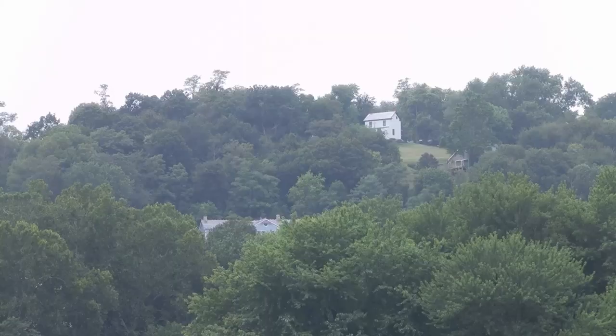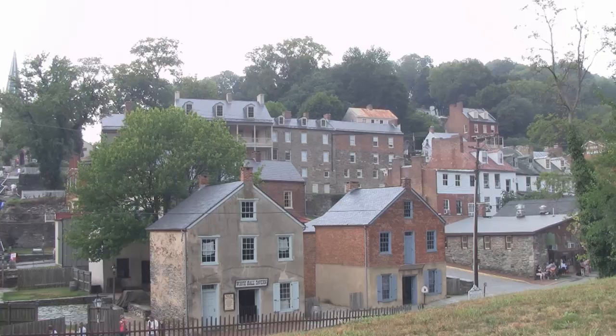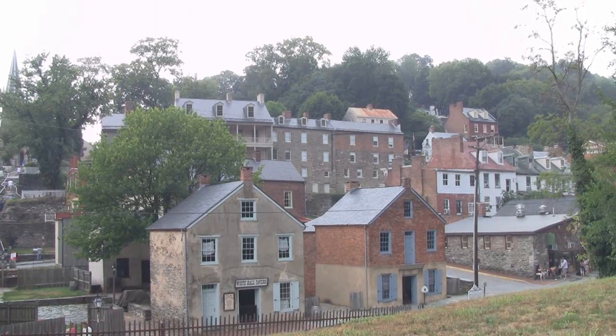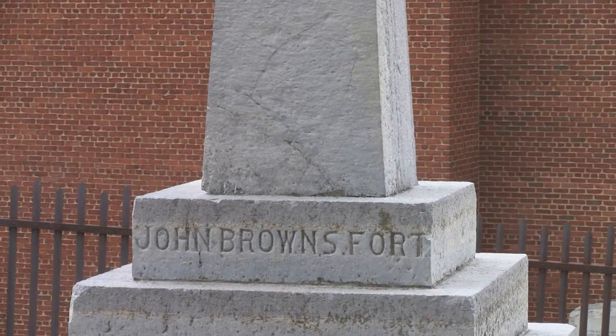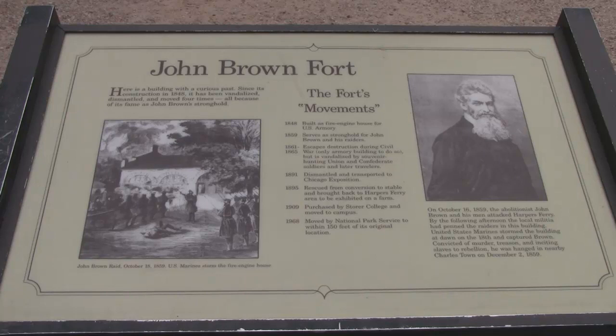These men could not have known how they had fated this location. In 1859, the violent abolitionist John Brown led an armed assault against the town and armory. His goal? Seize the weapons, distribute them to slaves, and create an armed uprising against the United States. Brown did succeed in entering Harper's Ferry, but his escape was quickly cut off by local militia.